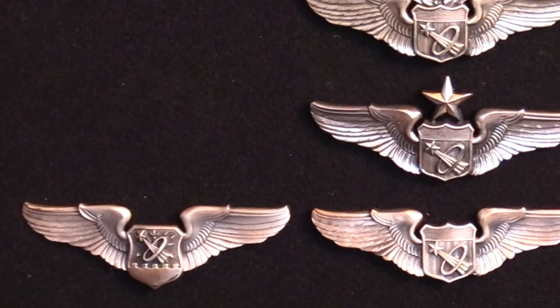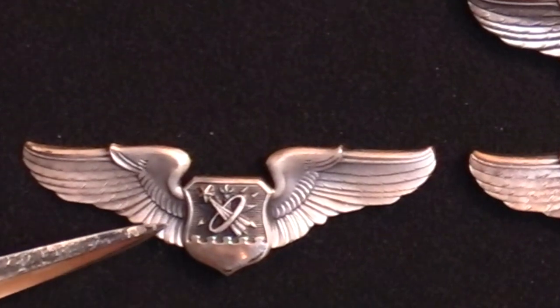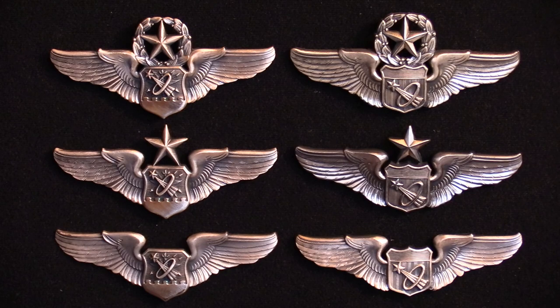So you can see here, for a navigator, the astronaut device is affixed in the center of a normal set of Air Force navigator wings. So you can see here that all 3 navigator ratings of navigator, senior navigator, and master navigator also have the astronaut device affixed in the center of their wings.